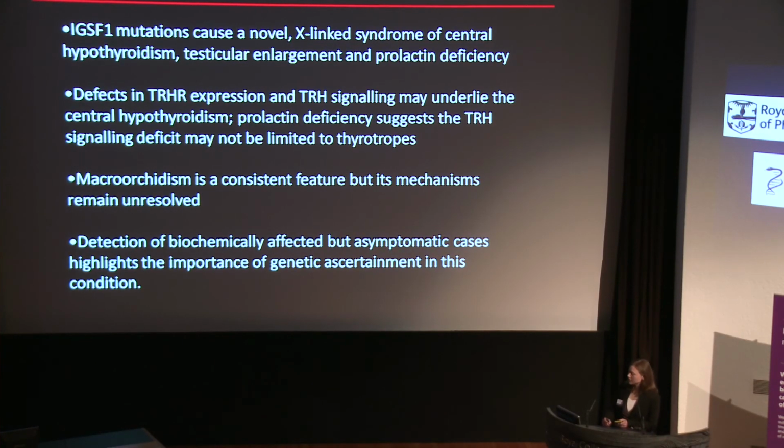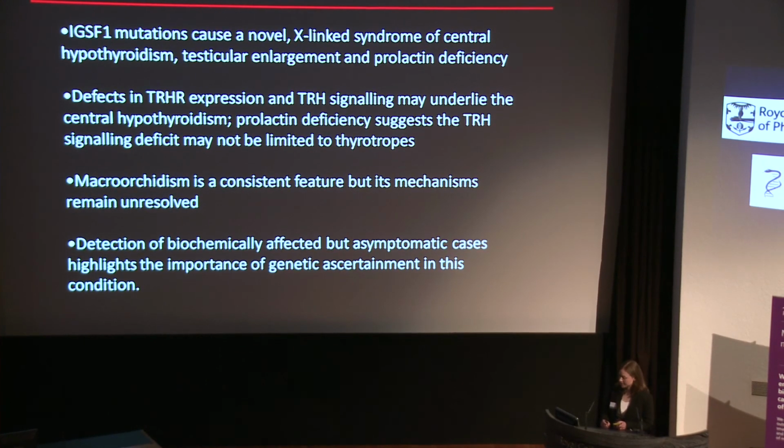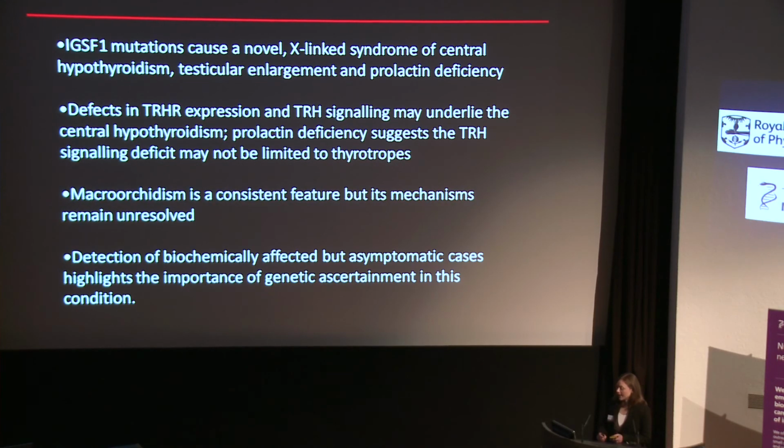IGSF1 mutations cause a novel X-linked syndrome of central hypothyroidism, adult testicular enlargement, and prolactin deficiency. Defects in TRH receptor expression and TRH signaling may underlie the central hypothyroidism, and the fact that more than 50% of patients have additional prolactin deficiency suggests that the TRH signaling deficit may not be limited to thyrotropes. Adult macroorchidism is a consistent feature in this syndrome, but the mechanisms for this remain unresolved. And the detection of biochemically affected but asymptomatic cases highlights the importance of genetic ascertainment in this condition.